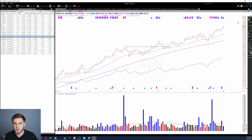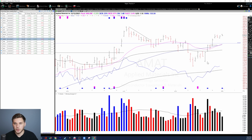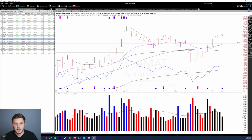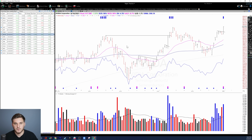DEN continues to trend beautifully above the 21 EMA, right to all-time high, short-term extended, but looks very strong. Great volume as well coming into this name. AMAT, similar to Nvidia, looks strong, but not nearly as strong as Nvidia. This looks like it's the leader among that group, but AMAT and LRCX are also kind of forming a very similar pattern at this point, but you can clearly see that Nvidia is much, much stronger.